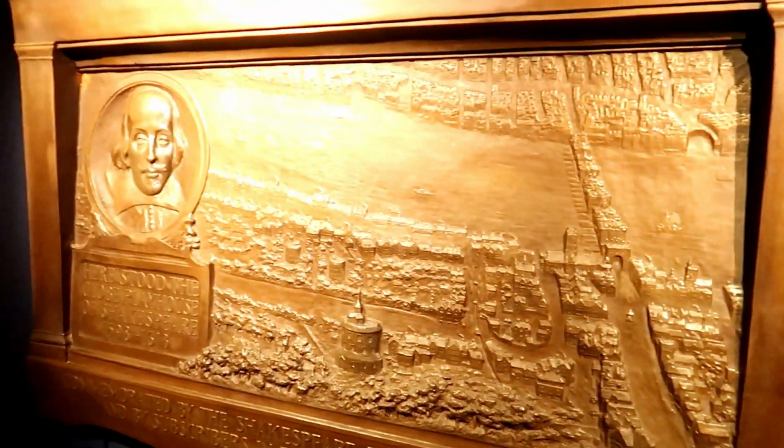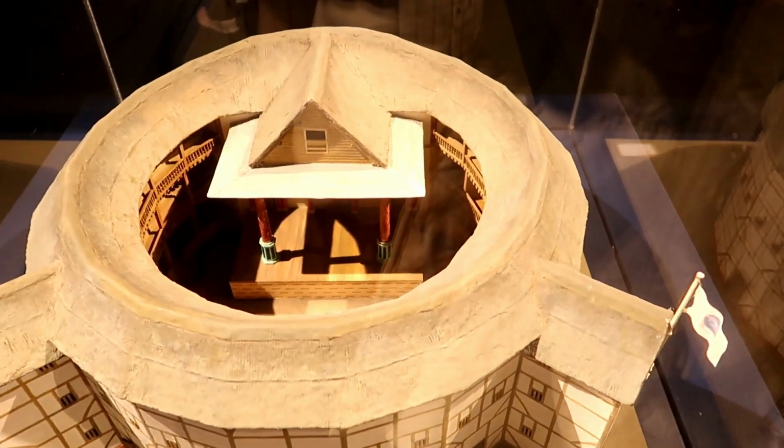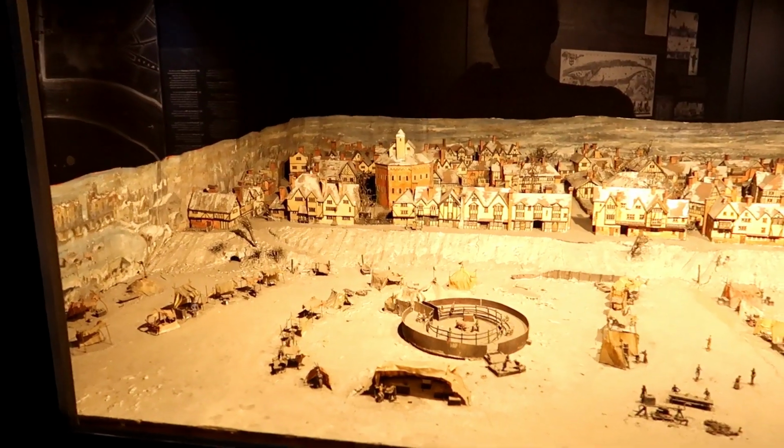But since there was still some time till the tour, we decided to walk around the exhibits ourselves. Here's a replica of the Globe.